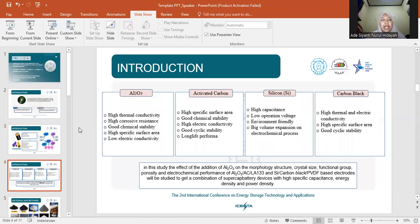For the materials that I used, aluminum oxide has characteristics like high thermal conductivity, high corrosion resistance, good chemical stability, high specific surface area, and low electric conductivity. And activated carbon has a high specific surface area, good chemical stability, high electric conductivity, good cyclic stability, and long life performance. For anode materials, silicon has a high capacitance, low operation voltage, and is environmentally friendly, but silicon has a big volume expansion on electrochemical process.